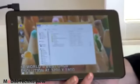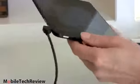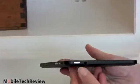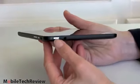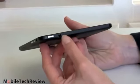Going to play the little happy Windows sound, and there it is, opening up the flash drive and showing us the files that are on the flash drive. That port is also used for charging, so you cannot use a USB peripheral at the same time. Instead of having a front Windows key below the display, the Windows key is actually over here, and that will wake it up from sleep and also take you home at any point.